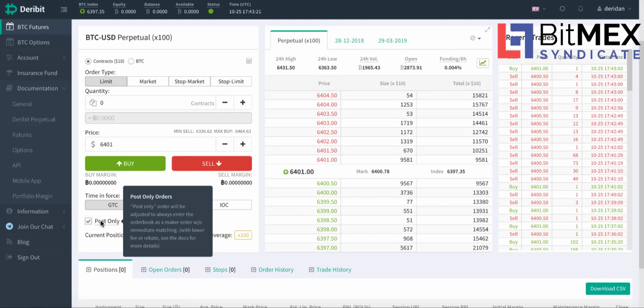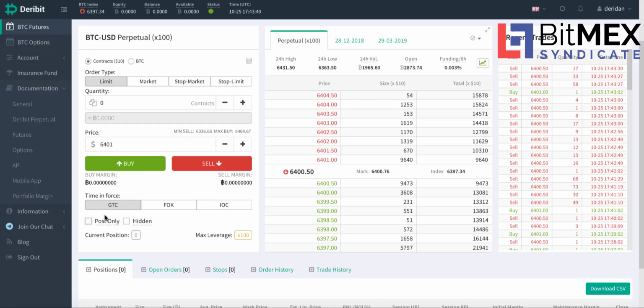So if you don't mind getting into the market right away, then you can go with this, and it has a reduced fee. If you want to minimize that fee, click this post only. It's not necessary but recommended in some cases, so the order isn't matched instantly. And then if you want to set your stop loss or take profit in a winning trade or close your position entirely, you can do so from the trade slip.